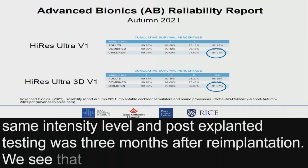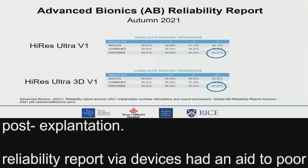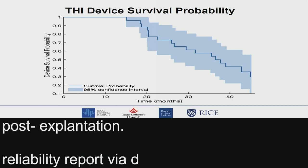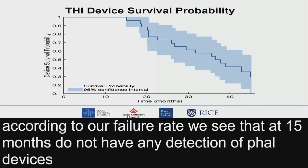So the autumn 2021 AB reliability report indicated that Ultra devices had an 84% survival rate at 4 years, and the Ultra 3D had a 91% survival rate at 2.5 years. According to our failure rate, we see that at 15 months, we do not have any detection of failed devices, and at 45 months, our survival probability is at 30%.